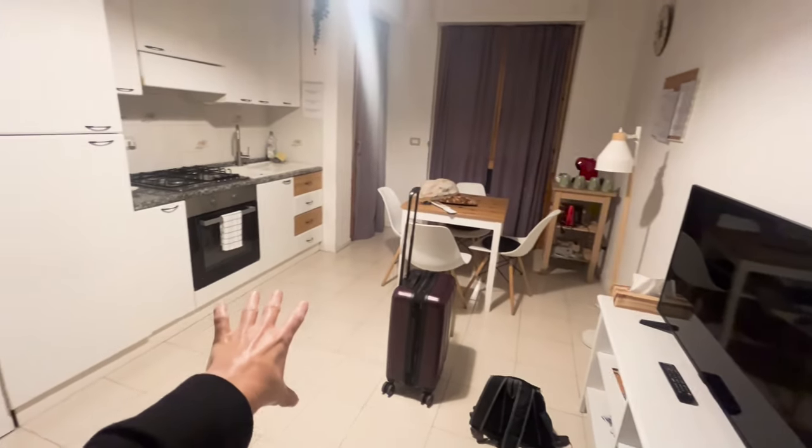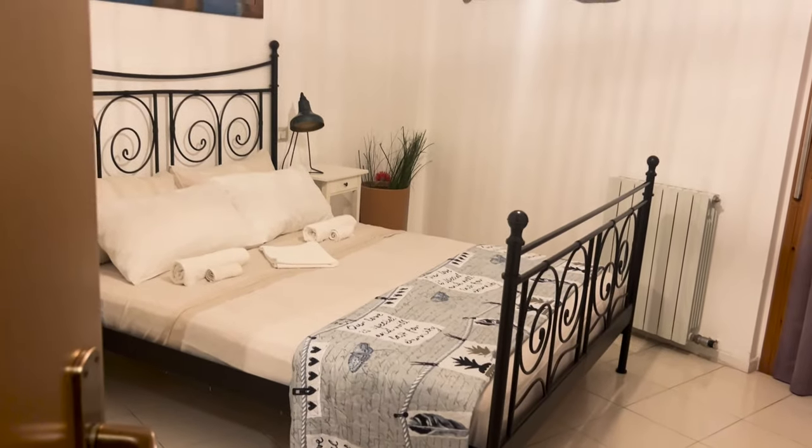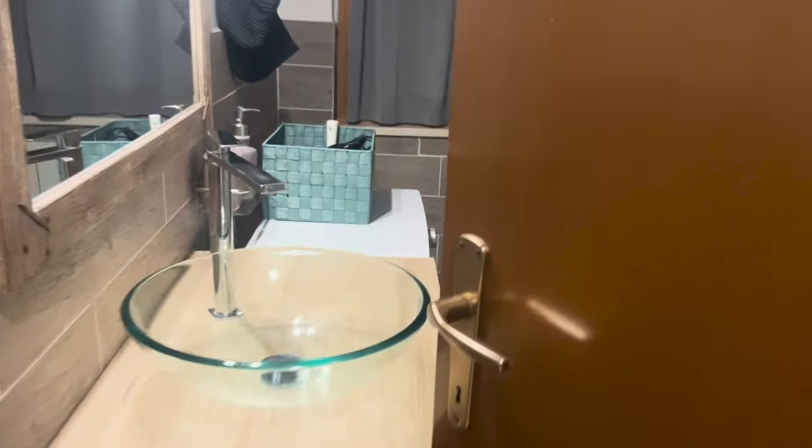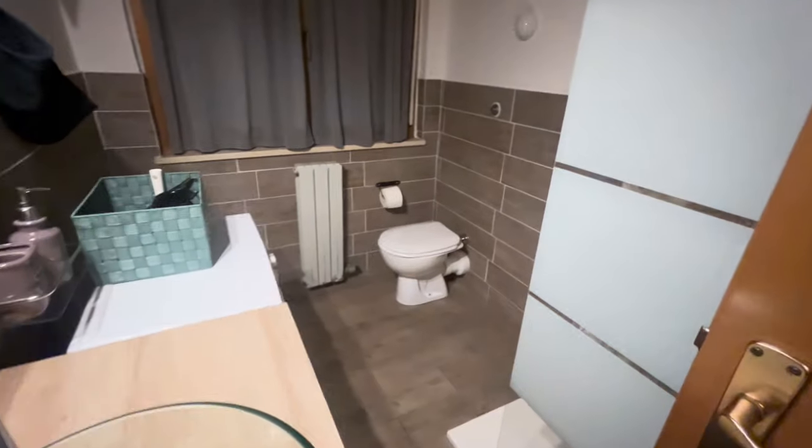But the place is nice. Place is really nice. Bed looks a little thin. Wonder if it's comfy, but it does look nice. Yeah. Not bad? Not bad. And the bathroom. This is the bathroom. I like it. So that is officially the end of day 5, guys.